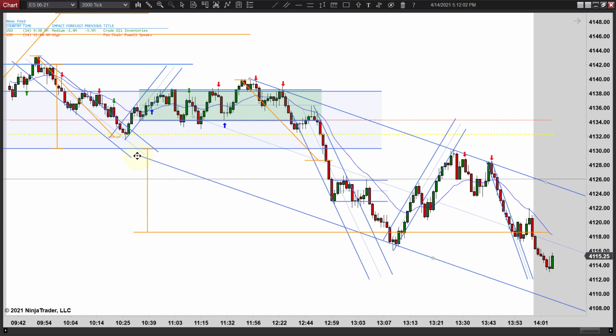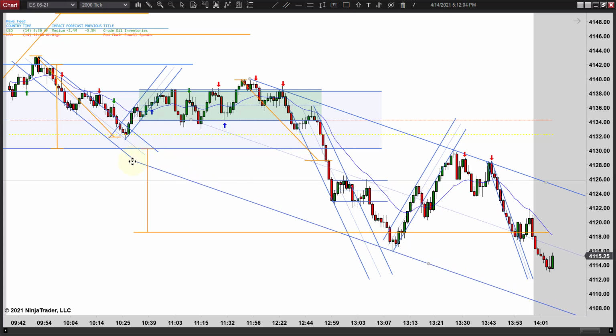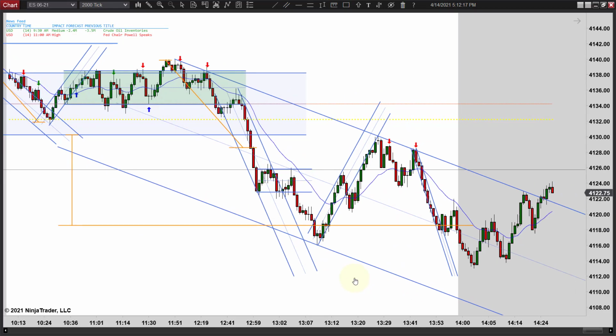And actually, I think this line is a little bit lower because this is probably your midline coming back to test it. And so it looks like that's the very low. And now the midline tends to fit a little better there. So I think it's all the way down here instead of the closes like you would usually expect it to be. There is a higher low here, but again, it's not really bouncing out of there.